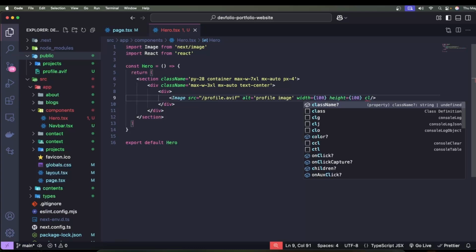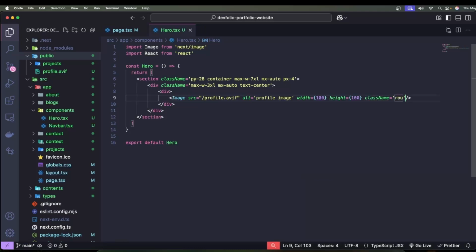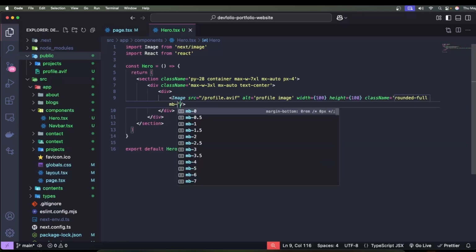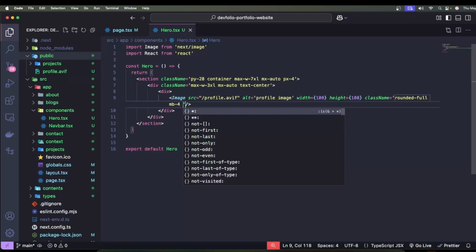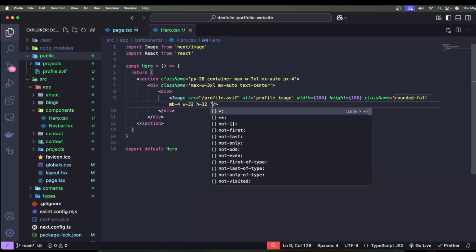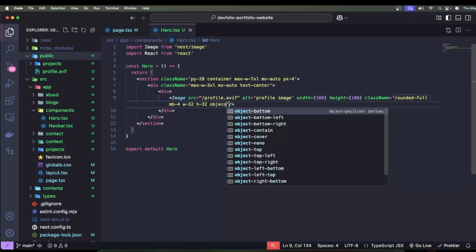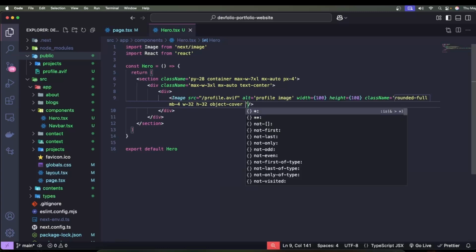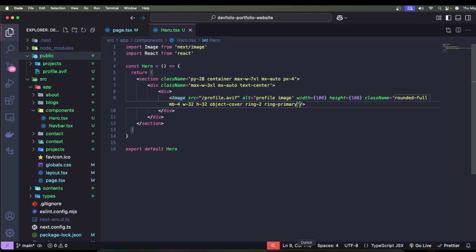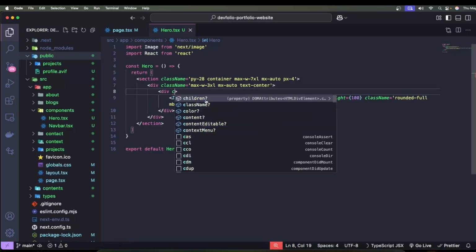After that we'll have class name, and we'll say this will be rounded-full. Then we'll have margin bottom 4. We'll have w-32, which is 32. Then we'll have object-cover. Then we'll make it ring-2. Then we will apply ring-primary to make it the primary color. Okay, the image is perfect. Look, this is the image. You can change the image and use your own image.